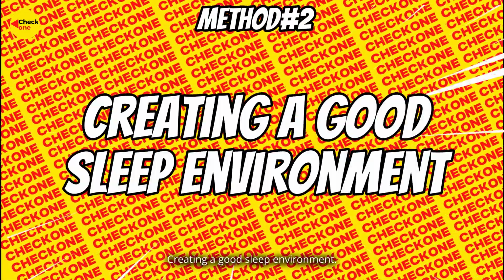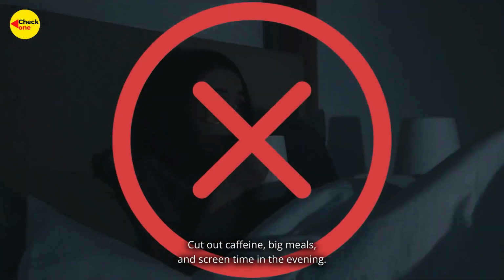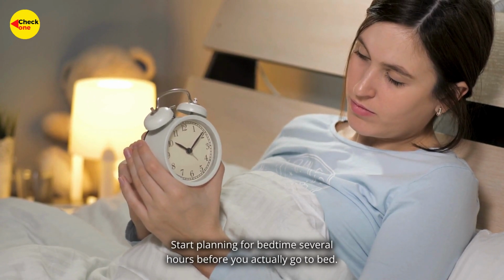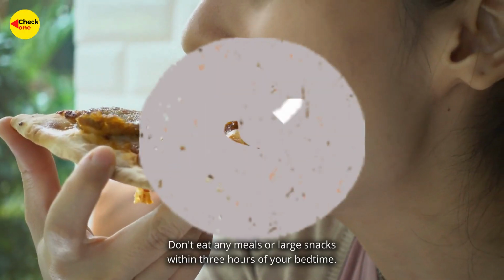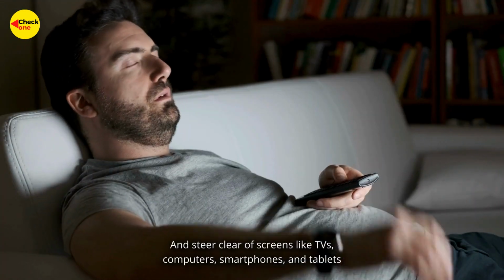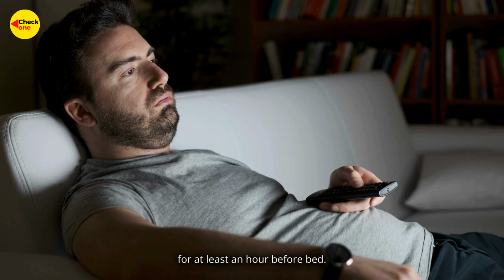Method 2. Creating a good sleep environment. Cut out caffeine, big meals, and screen time in the evening. Start planning for bedtime several hours before you actually go to bed. Avoid caffeine at or after dinner, and possibly any time after lunch. Don't eat any meals or large snacks within 3 hours of your bedtime, and steer clear of screens like TVs, computers, smartphones, and tablets for at least an hour before bed.